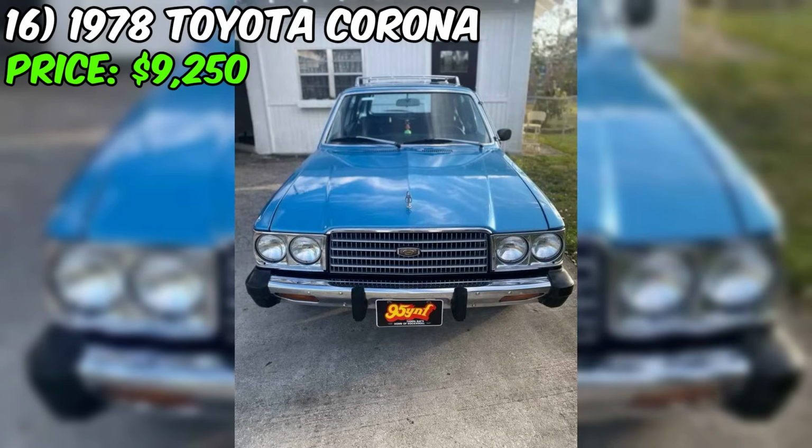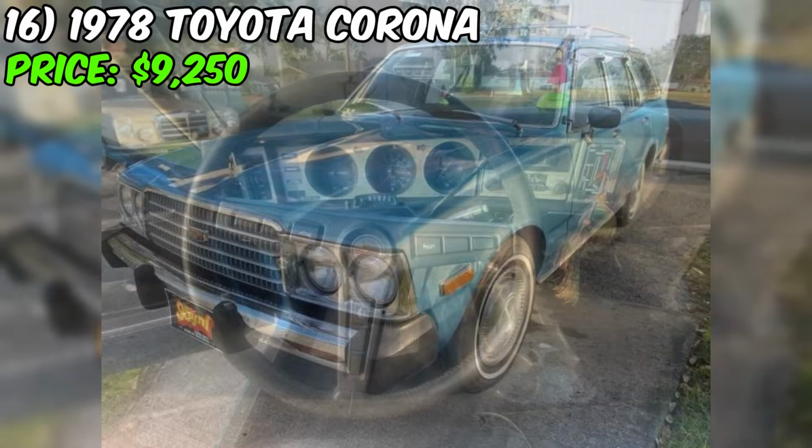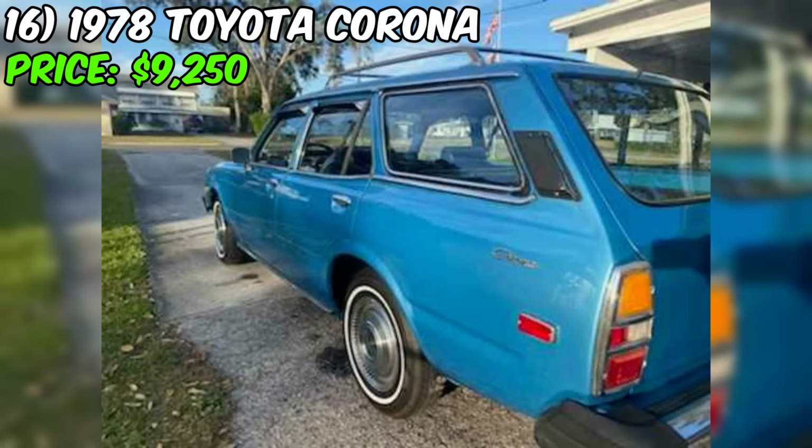16. Introducing the 1978 Toyota Corona, currently available for $9,250 on Facebook Marketplace. This classic gem boasts a mileage of 69,000 miles and comes with an automatic transmission. The exterior is styled in a charming blue, complemented by a sleek black interior. Running on gasoline, this well-maintained vehicle has a clean title, and the best part, it's fully paid off.